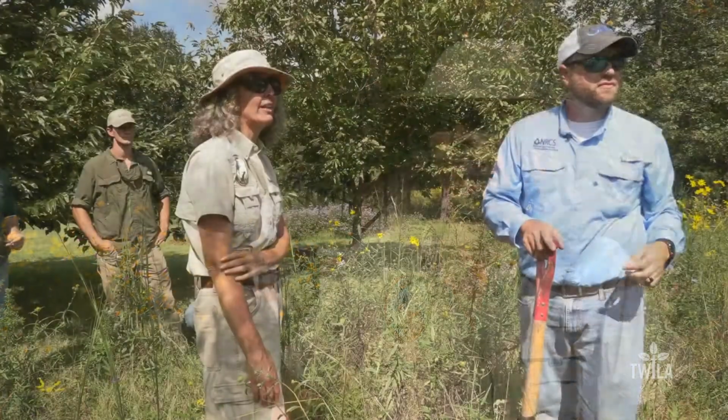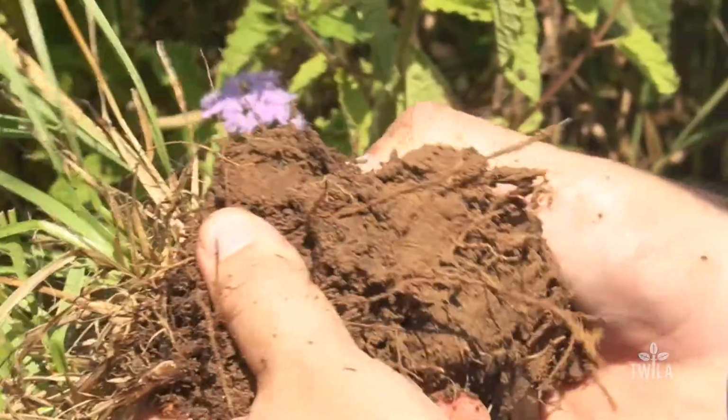Really anything you can use to kill the ground, tin, old rugs, whatever. And you'd be amazed at how quickly these native plants will colonize those areas. And then you're increasing your seed source basically year by year. The result can be heard as well as seen.